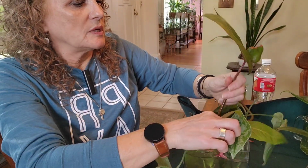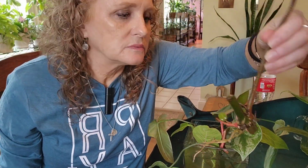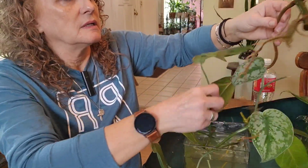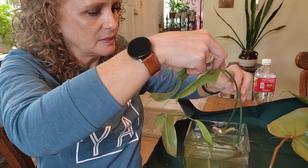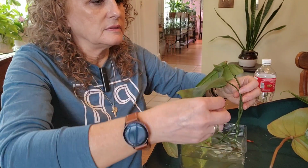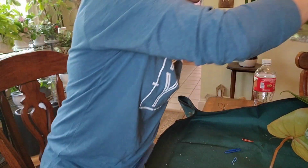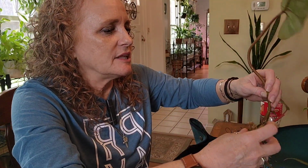All right, so here's this one. Definitely some nice roots. I think it's probably ready to go. And then this one, absolutely ready to go. So there's like 5 pieces, okay? I have other nodes in here growing out. I don't even know what they are, you guys. All right. So let's just pot this up, shall we? Let's do it together. I just love repotting on my land, you guys. I freaking love it. I love it.